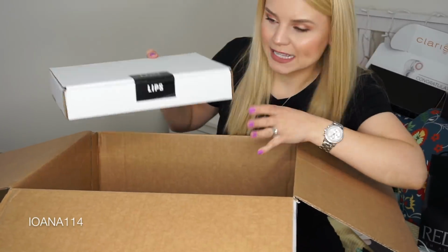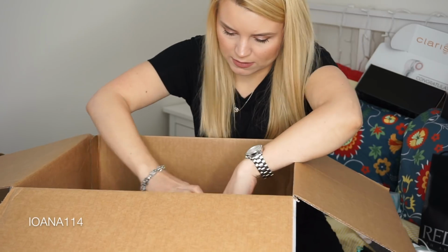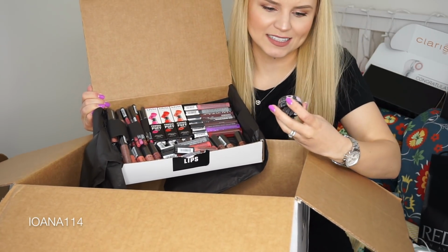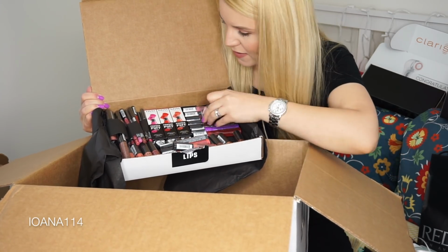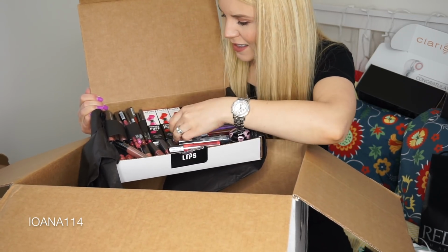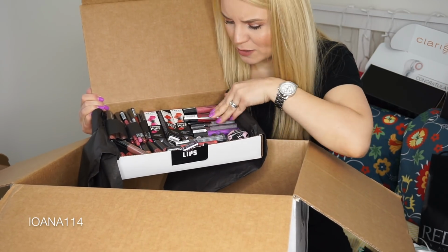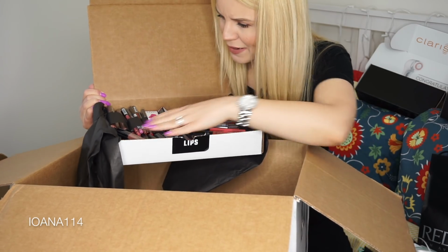Next box is lips. Let's see what's inside this one. Look at all these lip products. Oh my goodness. What is this? This is Everything Lip Loving Balm. I didn't even know they had this. A bunch of lip liners, soft matte lip creams, lip lingeries, the powder puff lippies, liquid suede. I've tried a bunch of these products already and I love them. So excited.